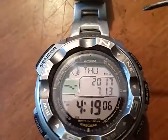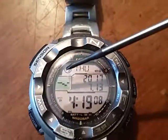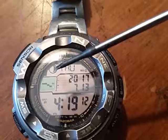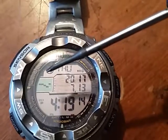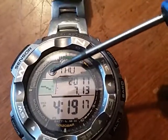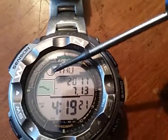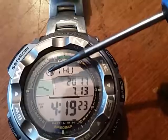Oh yeah, this up here, this is the moon. This black and white circle is the moon. The black part is the part of the moon that you can't see. And this part here is the part of the moon that you can see. So when this is all clear, it's full moon. When it's all black, it's new moon.